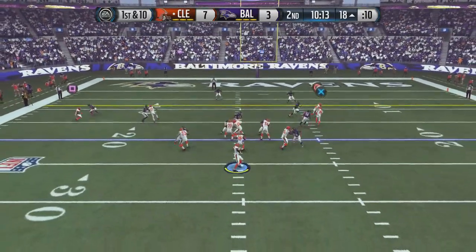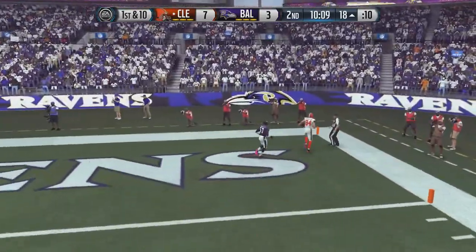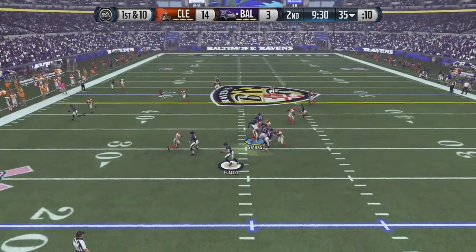Now Maggott in shotgun on 1st and 10, takes the snap. And he's going to roll it to the right side, trying to find somebody open. Throws on the run into the end zone. Touchdown, Rob Housler. And they will take a 14-3 lead over the Ravens. Now with 9.5 minutes to go in the half, Flacco gets the ball back down by 11.